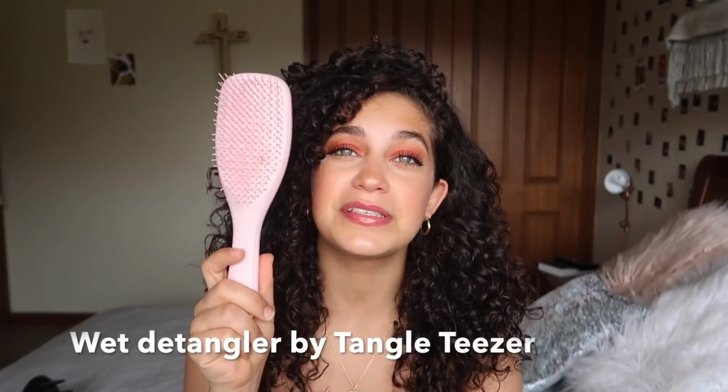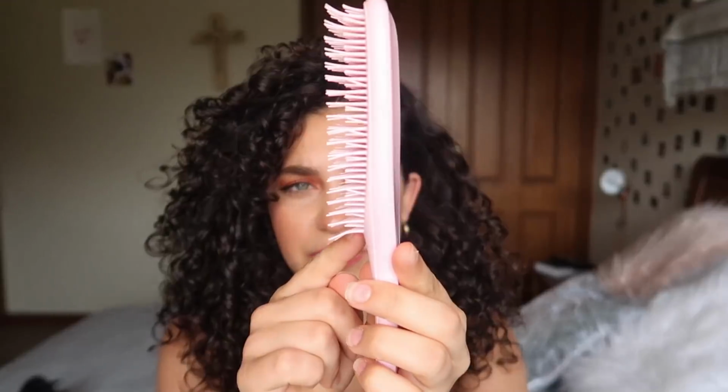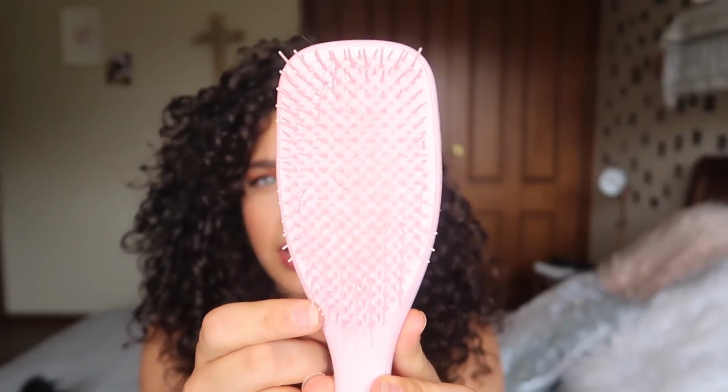This is the wet detangler from Tangle Teezer. I'm obsessed with this brush. Firstly, the grip is amazing for when you're in the shower. It's super easy, it doesn't slip out of your hand. This brush has little bristles and longer bristles. What I really like about these long and short bristles is they grip onto the hair really nicely, but they gently get rid of the knots.